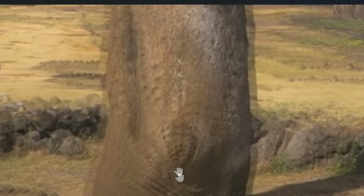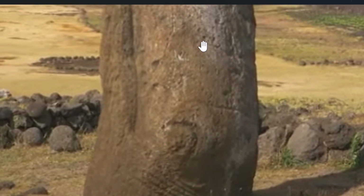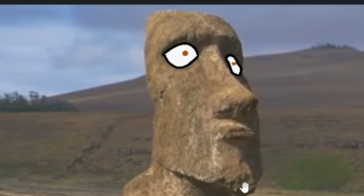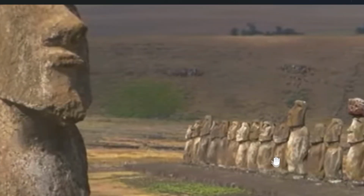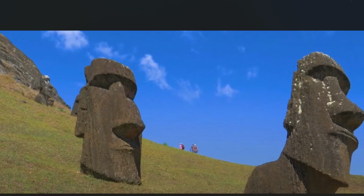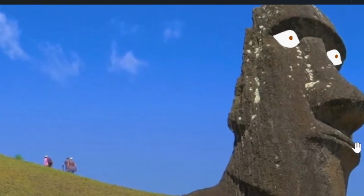This moai has some interesting carvings on his belly, but his chin, either he has a little beard or it's been damaged. It's tough to tell. But here in the background we can see all the moai stacked up, looking out. Giving the moai their eyes back.